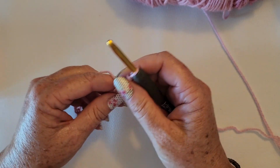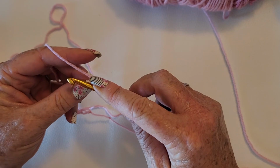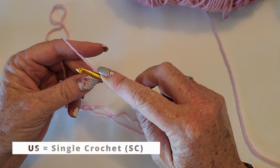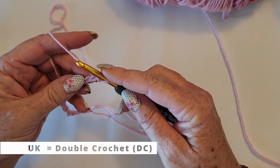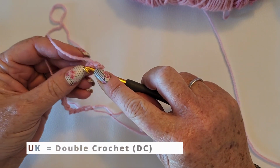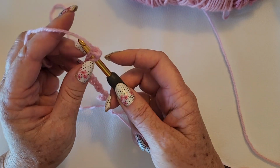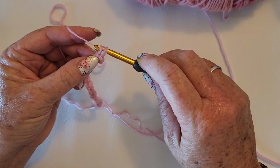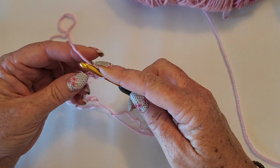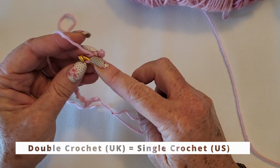Now here's where it starts to get interesting. What we know in the US as a single crochet, or SC for abbreviation, is called a double crochet or a DC in the UK. So what we do here is you put the hook through the stitch, just like this, yarn over, and you pull it through. That is a single crochet. In the UK, it's the exact same stitch, but they have a different name.